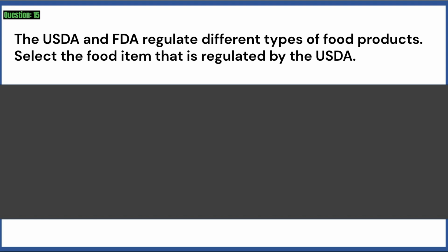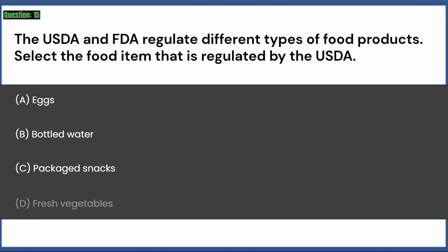The USDA and FDA regulate different types of food products. Select the food item that is regulated by the USDA. A. Eggs. B. Bottled water. C. Packaged snacks. D. Fresh vegetables.